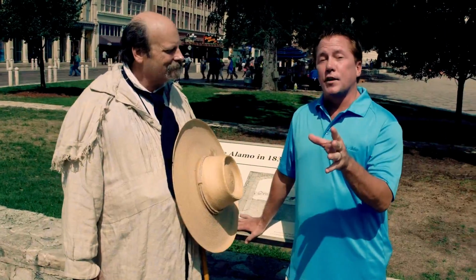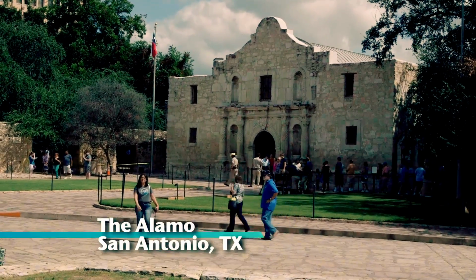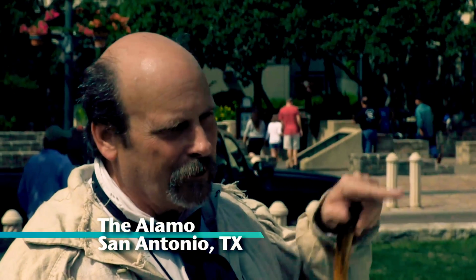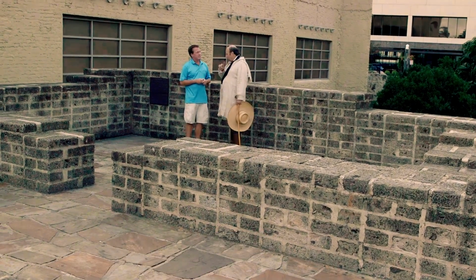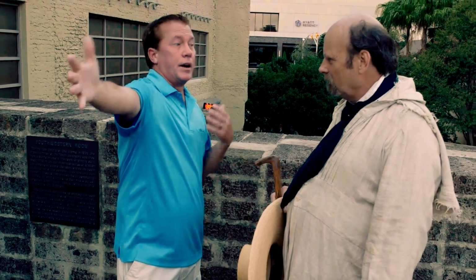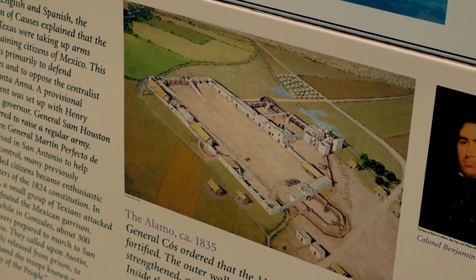You can't come to San Antonio, Texas, and not visit the world-famous Alamo. This is the actual historic entrance to the Alamo compound. So the Alamo structure that I know of the Alamo is way over there, and we're all the way over here, but we're still in the Alamo. It really does show how big the compound is.